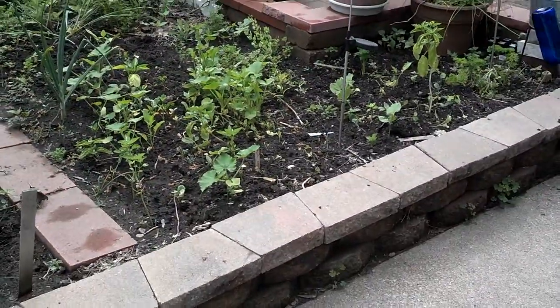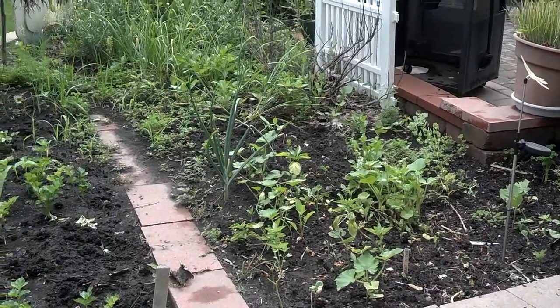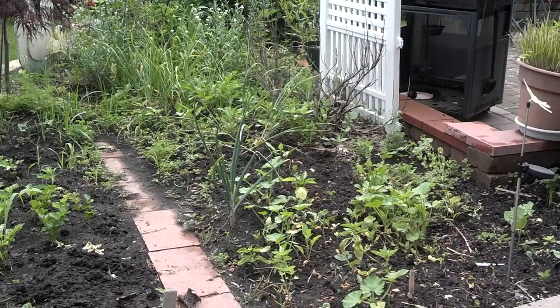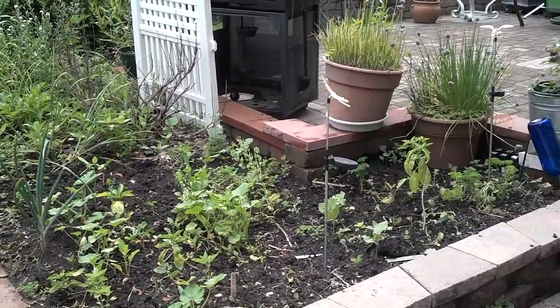Here I've pulled out most of the radish. They were a good ground cover, but they were starting to go to seed, and I still have to do a little cleanup here, but I do have some beans planted, but I've got some herbs in there too.